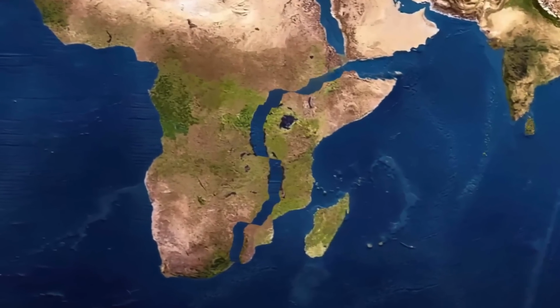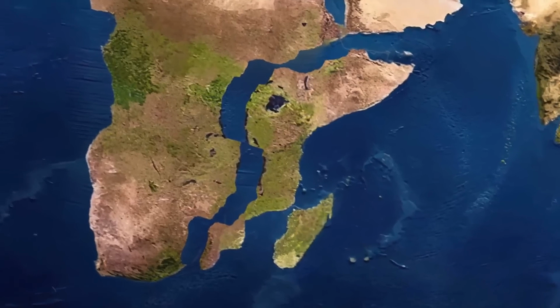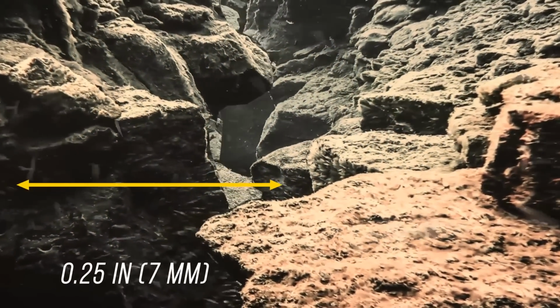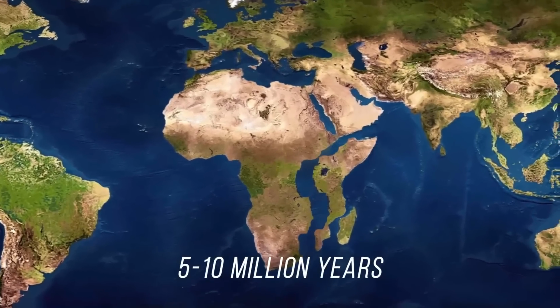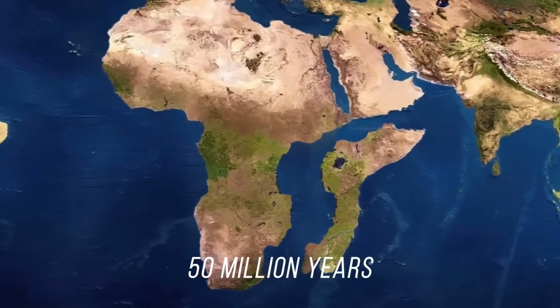The rift is growing larger, which means that one day the African continent will split into 2. The rifting process is a slow one. The present rate is just 1/4 of an inch every year. Scientists estimate that the split will occur in 5 to 10 million years. Some experts place this event 50 million years into the future.